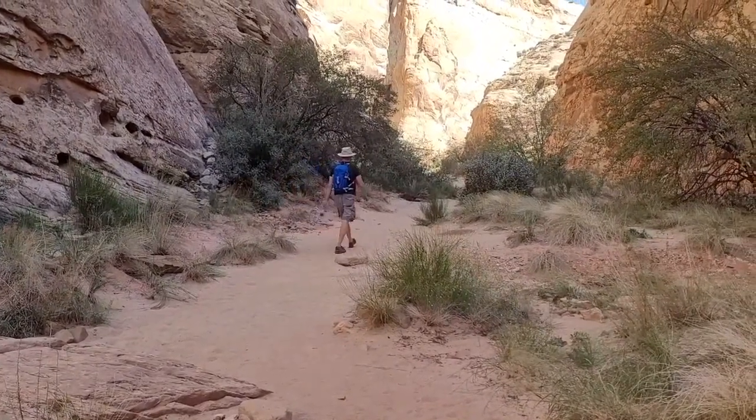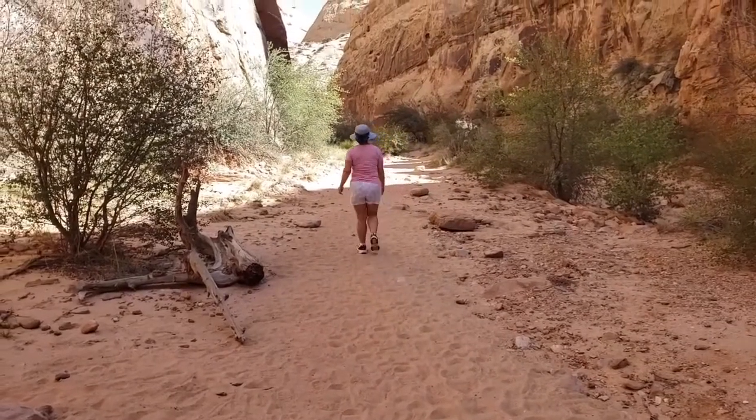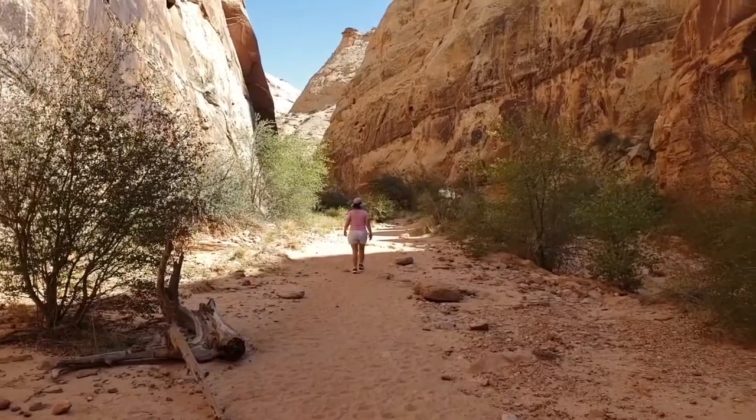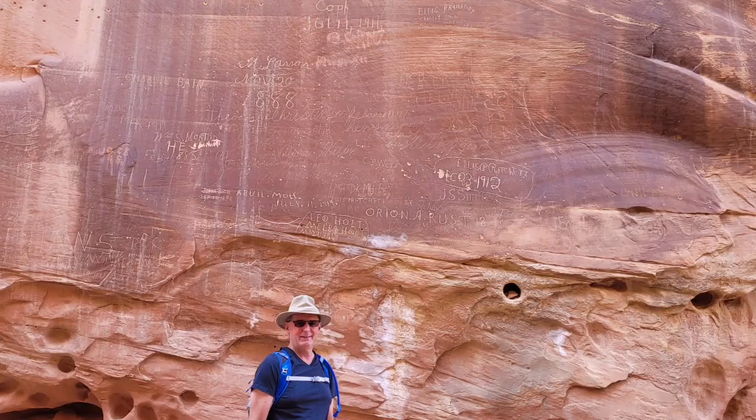This is the Capitol Gorge Trail, and the first site along the trail is the Pioneer Register. Back in the 1800s, this was part of a road, and it had telegraph poles going along it. The folks that worked on it, the folks that passed through here, inscribed their name in the walls.